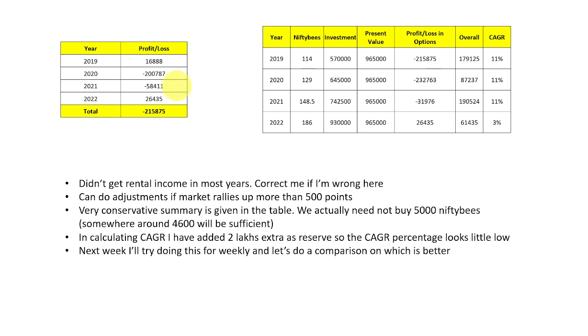But for the last 4 years, this strategy on a monthly basis, if you are selling ATM, has not given very good profit. That is not very good profit. It has not given profit. It has given a loss of 2 lakhs.